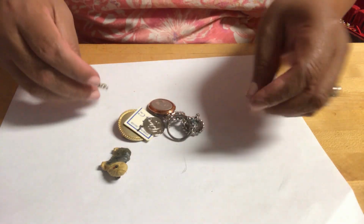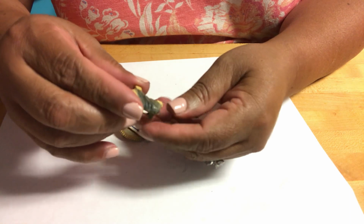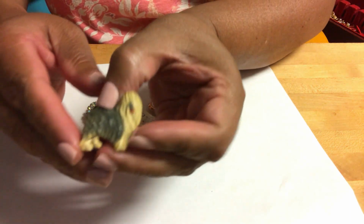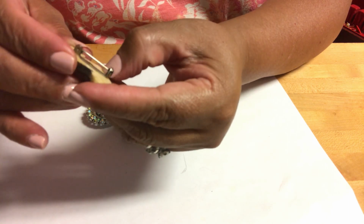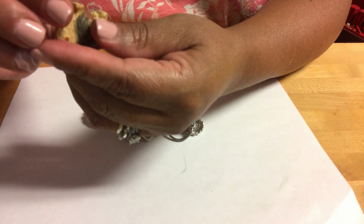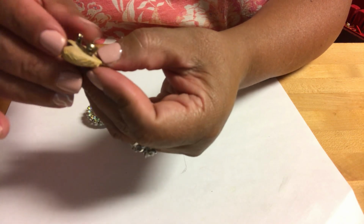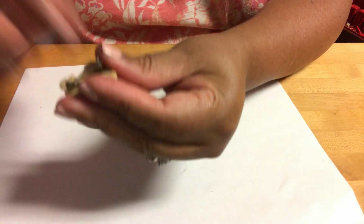Okay, I think I got everything that is not an earring. This is a, oh my god, look at that dog. Nice. I think this is plastic. Carved plastic. And I'll double check this.